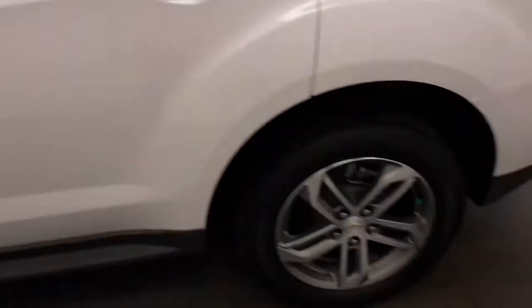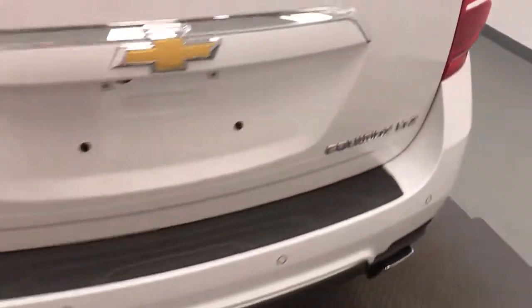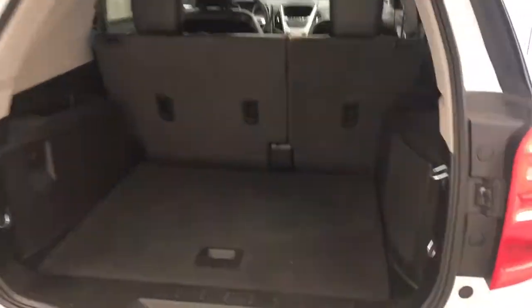Moving on to exterior features, we have alloy wheels, dual exhaust outlets, rear parking assist, backup camera, remote trunk release, power hatch, and more cargo space.